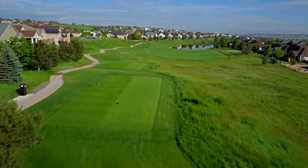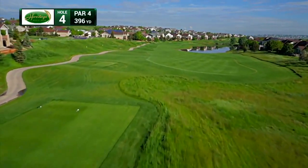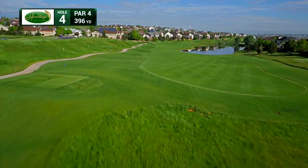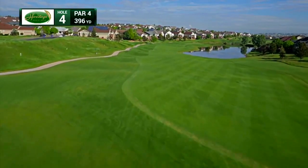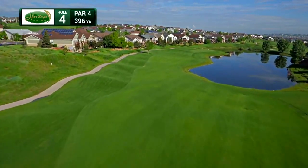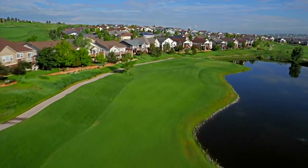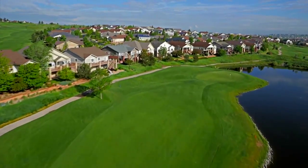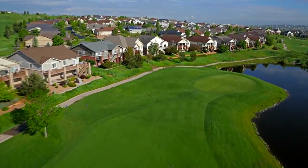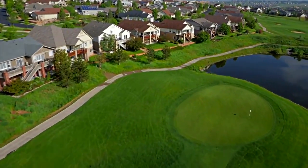The fourth presents a chance for you to get one back or stay on a roll. At 396 yards, this par 4 will test both your drive and approach shots. Keep your driver in the bag and play a long iron or 3-wood to the front of the lake. This will leave you about 135 to 150 yards to the green. The lake wraps around the back of the green, so stay short and left of any pin location, and you're good to go.